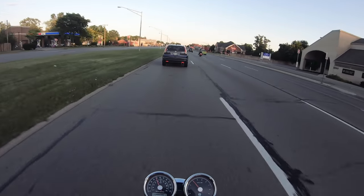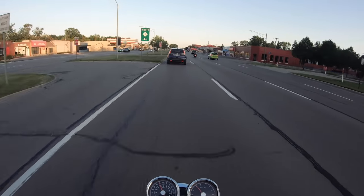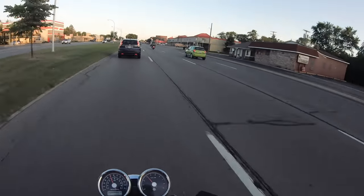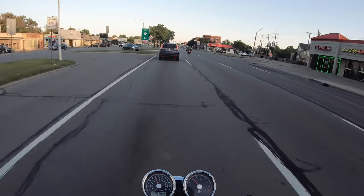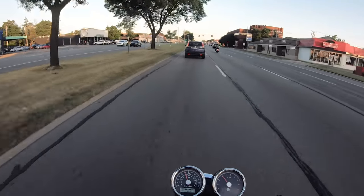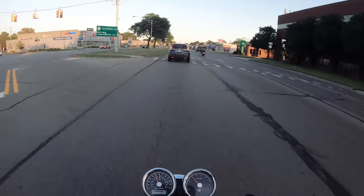Royal Enfield in India does some really, really cool trips, and I would love to be able to go on one of those. The idea of being on a Himalayan for two weeks and just bouncing around the Himalayan mountains. I don't know what the word is I'm looking for, but you know what I mean? Damn, it would just be so freaking cool.